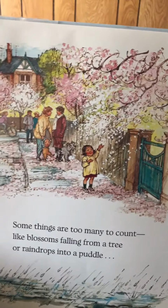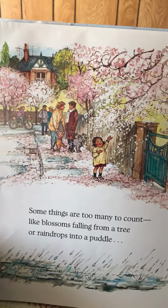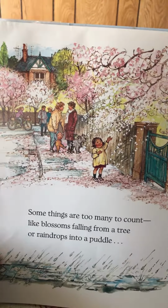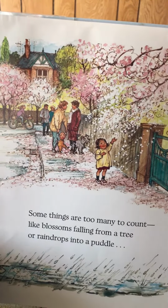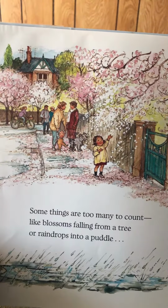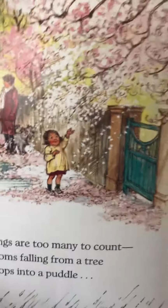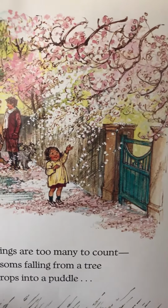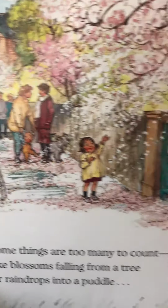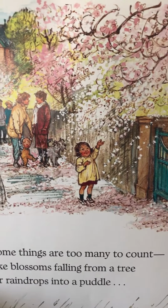Some things are too many to count. Look at this beautiful spring picture. Some things are too many to count, like blossoms falling from a tree or raindrops into a puddle. Can you see the tree, the blossoms falling there? Blossoms are the flowers that come on trees like that in the springtime. And when they fall down, there's far too many of them to count. But Katie's certainly enjoying looking at them and being under them while they fall, isn't she?